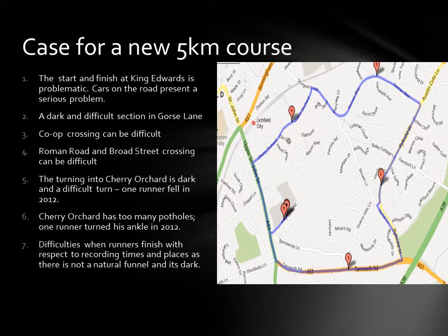The increase in numbers of runners taking part means that it's hard to see just who's coming in, particularly in the dark, and particularly in an area where we've got cars coming by them also. So that has collectively caused some trouble.